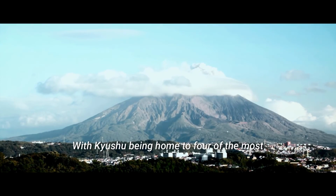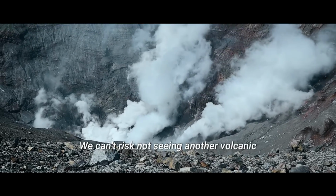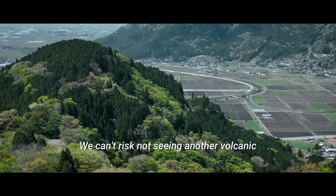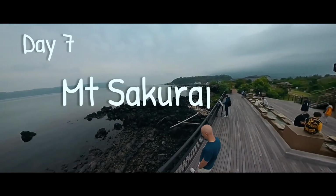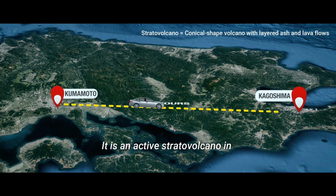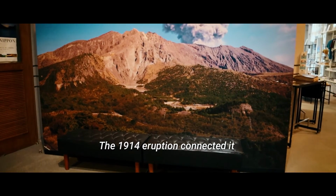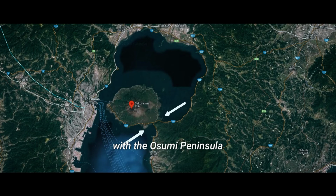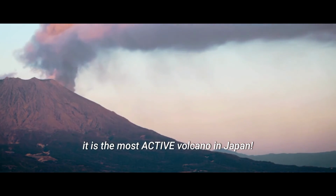With Kyushu being home to 4 of the most active volcanoes in Japan, we can't risk not seeing another volcanic eruption in action. Sakurajima literally means cherry blossom island. It is an active stratovolcano in Kagoshima Prefecture in Kyushu, Japan. The 1914 eruption connected it with the Osumi Peninsula. Fun fact, it is the most active volcano in Japan.